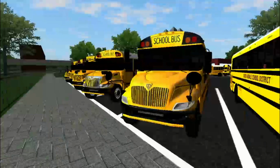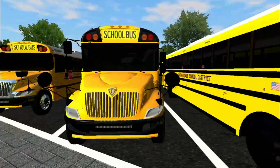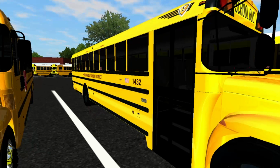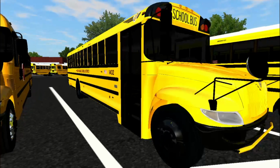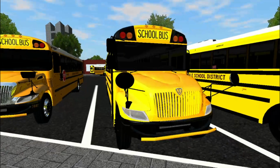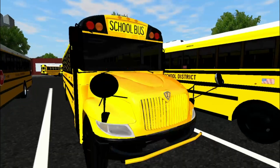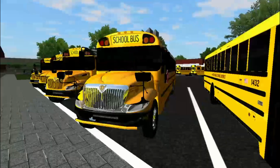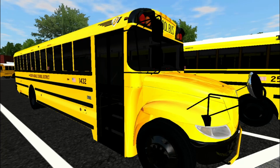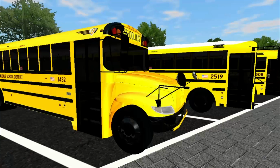But now here's where we get to the CEs. This is a 2018 CE, I believe. Can't remember. It could be a 2014. I'm going to say it's a 2014. So it has a MaxxForce DT with the 2000 series transmission. And it has a yellow roof, but with no streamer. I'd prefer the streamer on that. But that's alright. It's still a nice bus regardless.